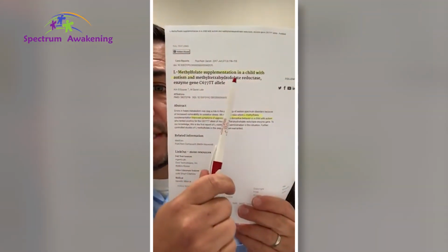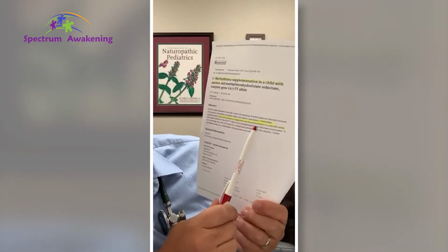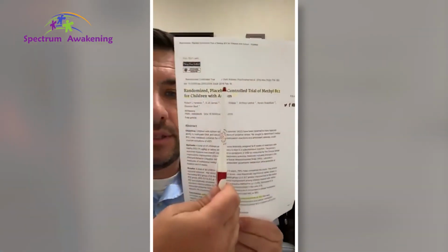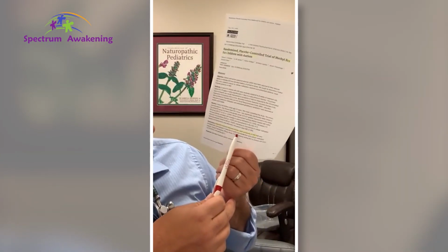Why wouldn't you try the treatment? The treatment is easy. It's methylfolate and methyl B12. You have an MTHFR problem, that's the treatment, okay? Here's another one. Okay, this doesn't talk about the genetic analysis, it talks about the treatment. Methylfolate supplementation in a child with autism. Research study showed improved symptoms of aggression and disruptive behaviors. Okay, last research study, because I'm gonna just go crazy looking at these. Randomized placebo-controlled trial of methyl B12 for children with autism. And yes, methyl B12 treatment impacted and improved clinically related symptoms of autism. So, the research is there.